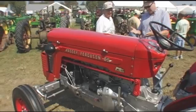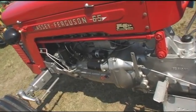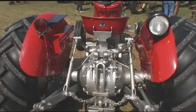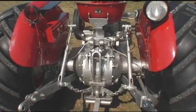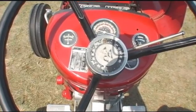Of course, the significance of the Ferguson being on here was when Harry Ferguson came over, right? And I assume it's got a really nice 3-point hitch on the back. Oh yeah, it's a 3-point hitch, and it pulls 3 bottom plows very easily. It's just been a real good tractor.